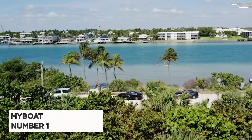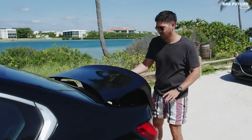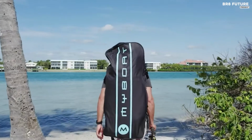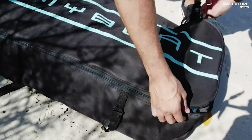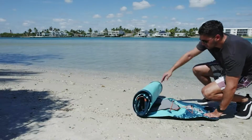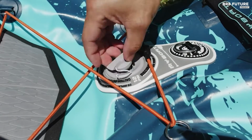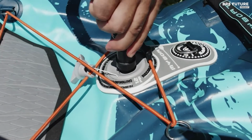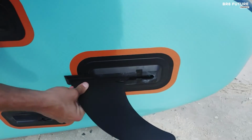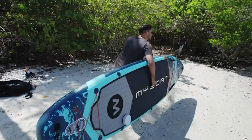Say hello to the Myboat extra-wide inflatable paddleboard, hailed as the premier choice among inflatable paddleboards. Its impressive 34-inch width sets it apart, providing unparalleled stability, especially favored by beginners finding their sea legs. Crafted for versatility, it navigates oceans, lakes, and rivers with equal ease, promising exhilarating paddling experiences for all skill levels. With a robust weight limit of 430 pounds, the Myboat caters to a diverse range of adventurers, whether solo paddlers or companions seeking shared exploration.